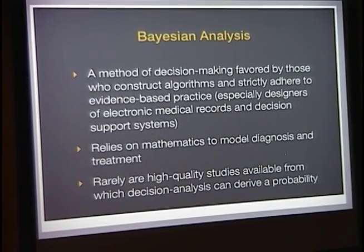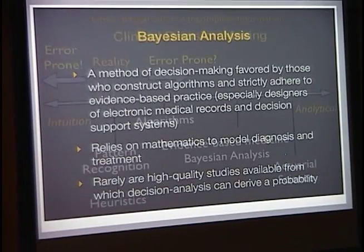And then finally, Bayesian analysis is a method of decision-making that is favored by those who construct algorithms and strictly adhere to evidence-based practice, especially people who design medical records and our clinical decision support systems. It relies on mathematics to model diagnosis and treatment, and most importantly, we rarely have high quality studies available from which decision analysis can derive a probability. You have to have very well designed studies in order to apply this mathematics.